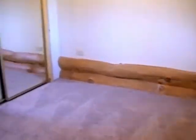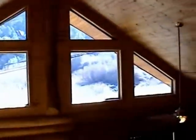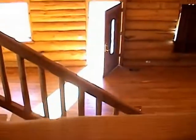And we can't forget the baseboards. Log cabin baseboard, log baseboards. Spacious, a lot of closet space. Beautiful house. This is a nice view from up top of the stairs, as you can see. Still a nice, gorgeous view overlooking the mountains. And then we have the bathroom right here. Full bathroom, shower, and again, you have the plaster texture walls in here.